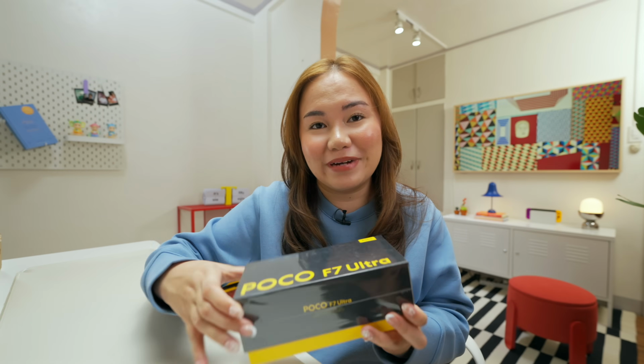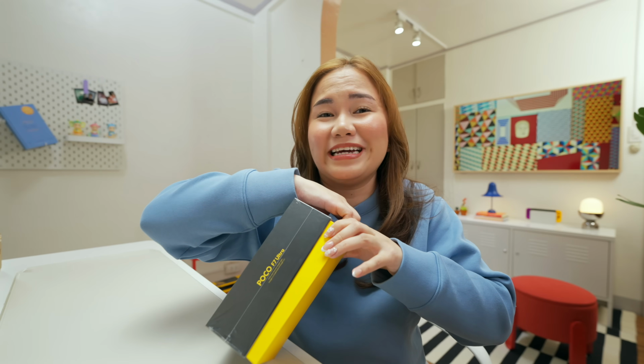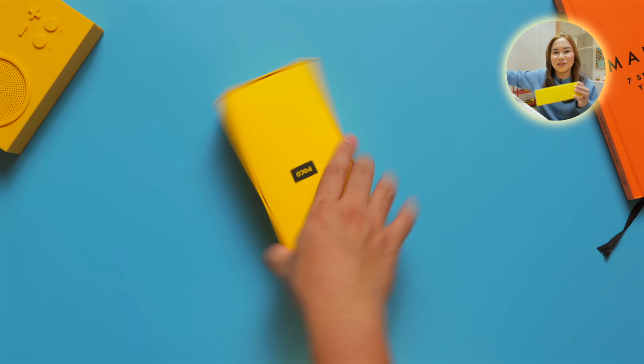Now, the POCO F7 Ultra. Again, the very first Ultra device from the brand POCO. If you remember, POCO is very famous for providing value for money smartphones. Yung tipong flagship specs, pero pang mid-range lang yung presyo. So yes, it's pretty exciting to actually review one.